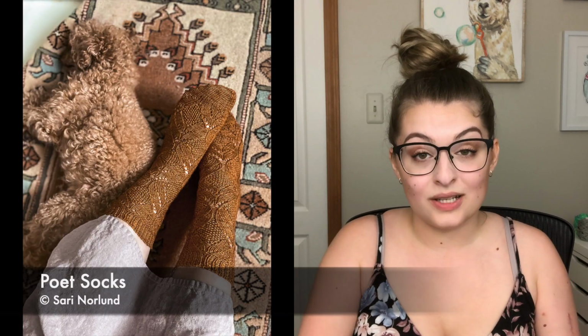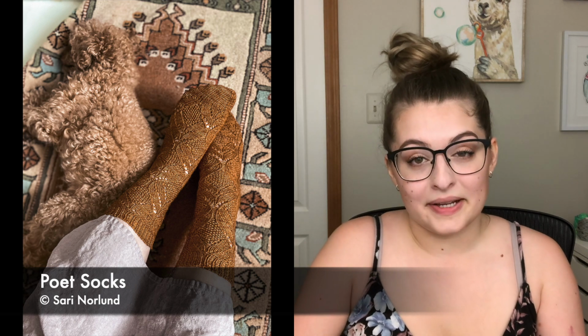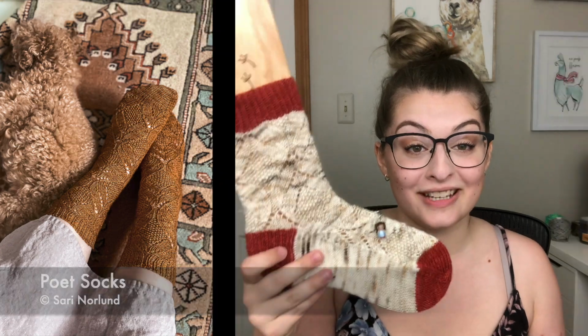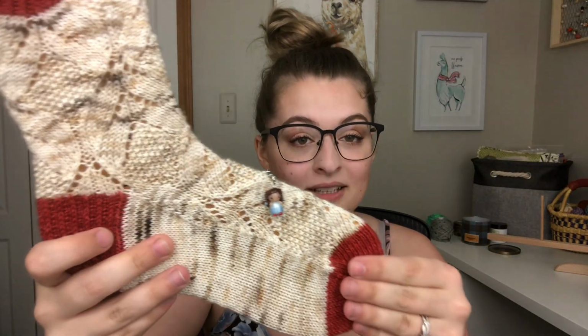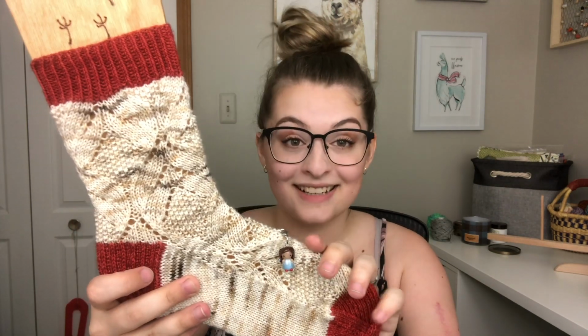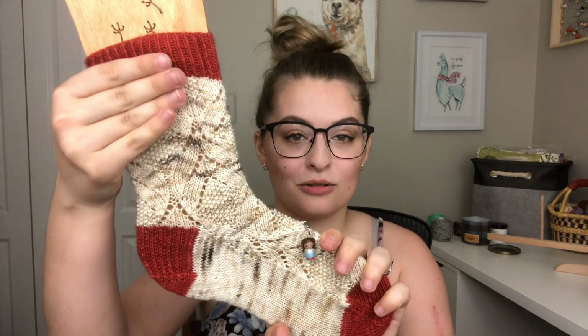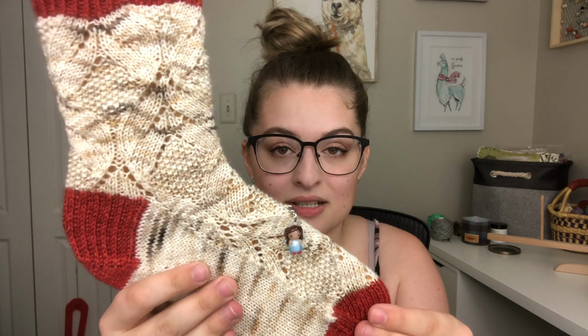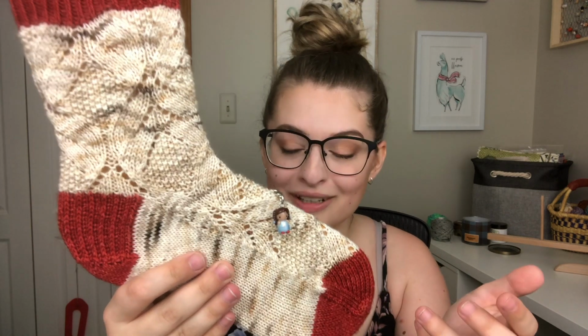And let's jump into what I have been working on the past 2 weeks. The first thing that I put some progress into is my pair of Poet socks. This is a pattern by Sari Norlund. So I was able to finish the first sock, which is awesome. I absolutely love this pattern. I talked about it a lot last episode, how beautiful it is. You definitely have to pay attention to it. It's complex, but look how pretty it turns out. It's worth the hard work.